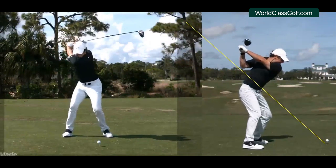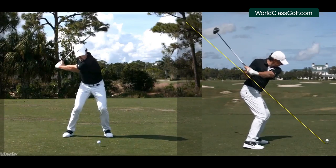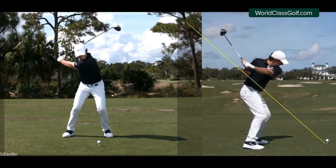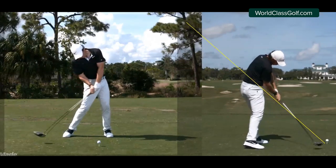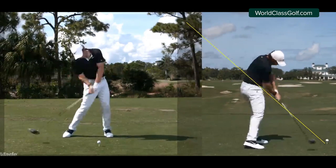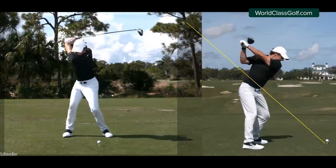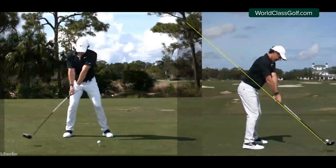We'll just play this through and we'll just get a bit of a look and see what's happening. And keeps the club out in front and then drops it well in behind him. And we see the right arm there, right behind him. Plenty of lag, tilts the head, and hits it on the way up, but well from the inside. And that's the motion of the swing. It gives a bit of an understanding of what's sort of happening. But let's have a look at some of the other moves in this swing.